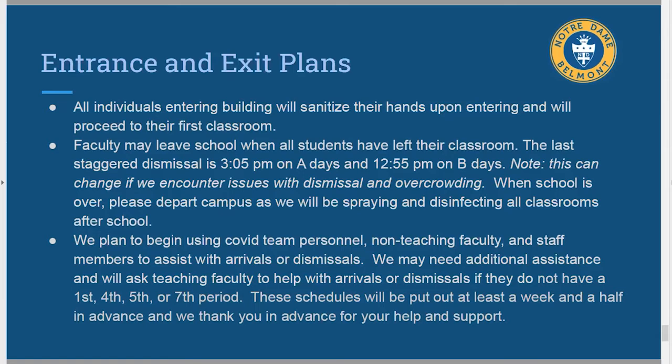So we plan on using the COVID team personnel, non-teaching faculty, and staff members to assist with the arrivals and dismissals, which is mainly supervising out front to make sure all the students while waiting for their parents are spaced out appropriately. And we may need additional assistance to help with that. If you don't have a morning block or a 5th or 7th block, and these schedules will also be put out at least a week and a half in advance. And we thank you for everyone who volunteers to help us with this arrival and dismissal.